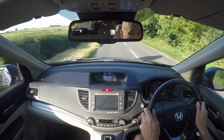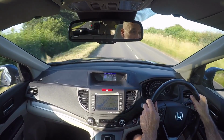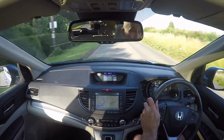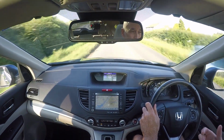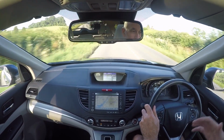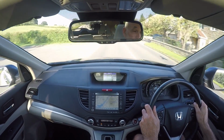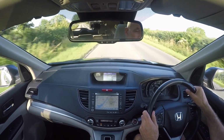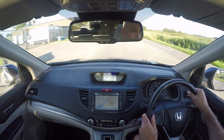And on the suspension, the CR-V is the best-selling SUV in the world, and it's easy to see why, because it hits that sweet spot between giving you a very comfortable, compliant ride, but also very good body control through the corners, so you don't get huge body roll angles, and you don't get lots of wallowing and pitching going on with the car. That makes it very comfortable, in particular for the rear seat passengers who aren't bobbing around all over the place. It's very well done.